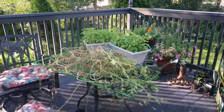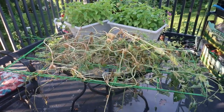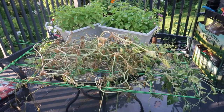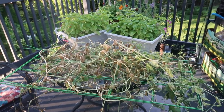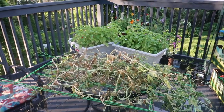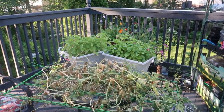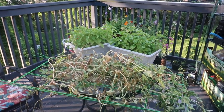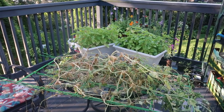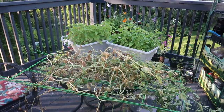But what I want to show you today is the fact that I did get started on cleaning the kitchen garden area, after filming it and seeing what it looked like yesterday. So if you didn't watch Saturday's video, a garden tour, then take a look at it and you'll see what that area looked like.